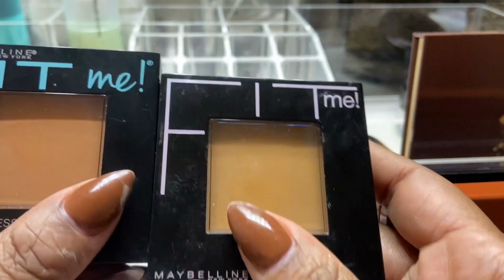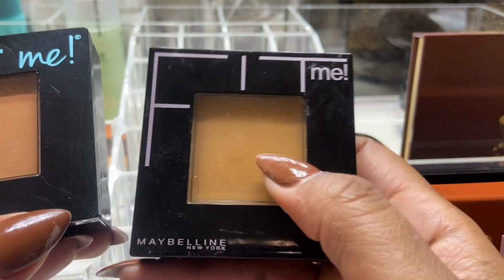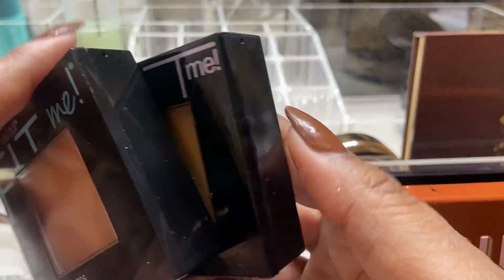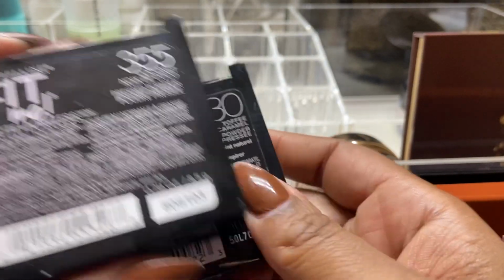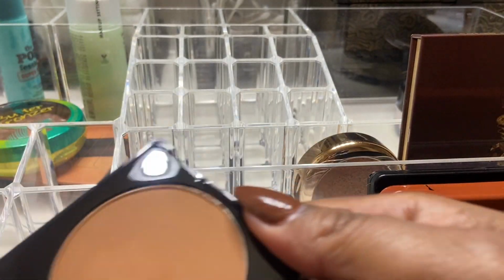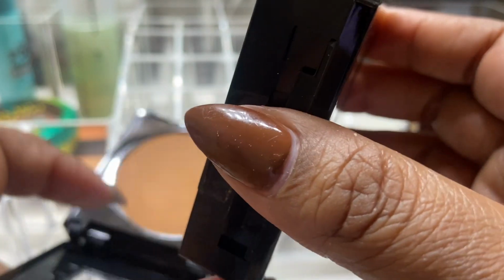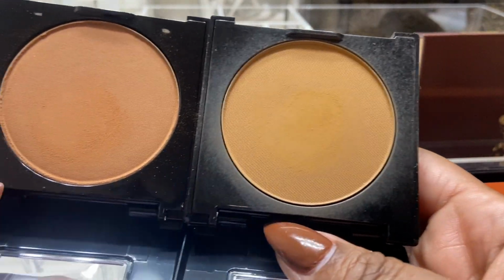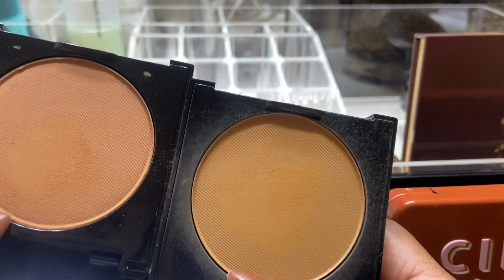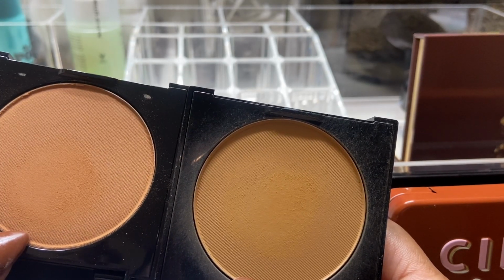And then these two from Maybelline. One is the regular, one is the matte and poreless. I think this one may be better for this time of year. It's in 330 Toffee Caramel. And then I have this 355 Coconut. So this is what the 355 Coconut looks like. And let me compare it to the Toffee Caramel, just so you can see the difference in the colors. So this one is more yellow, this is more brown. So this may be more like a bronzing type of powder.